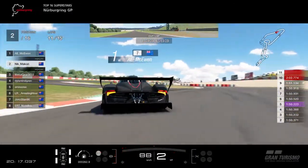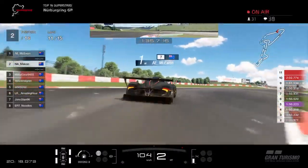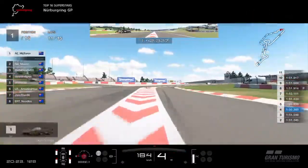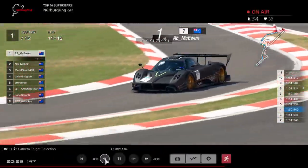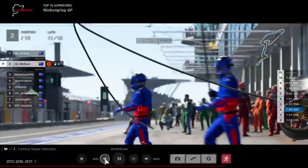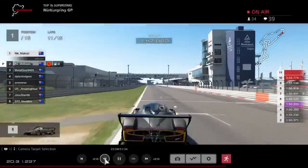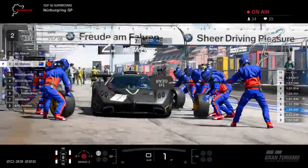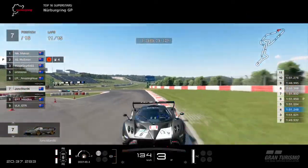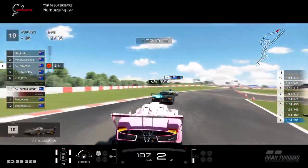So for those people that are watching that are unaware how the penalties work, you can see that McEwen pits in, and I retake the lead. And it's pretty much plain sailing, just making no mistakes and taking care of fuel and tires.